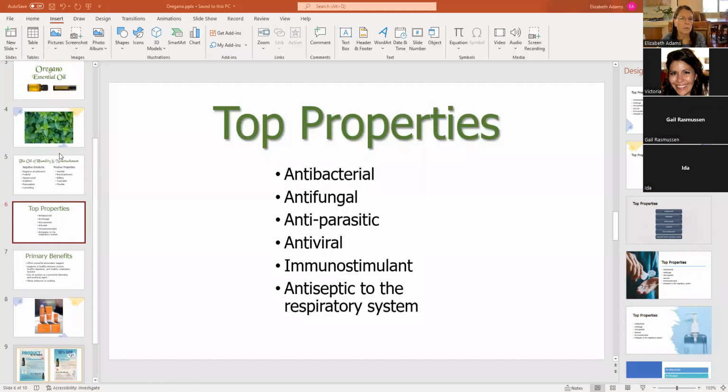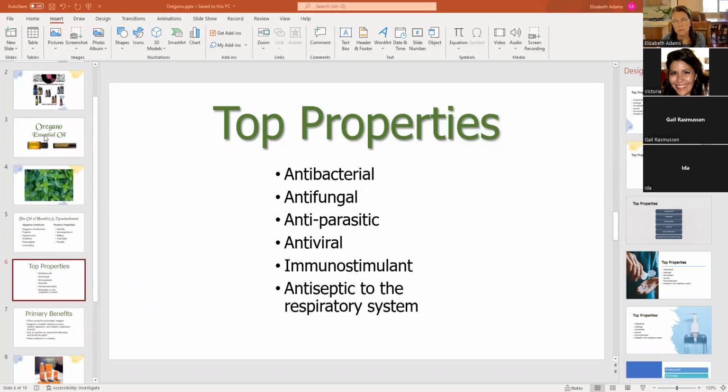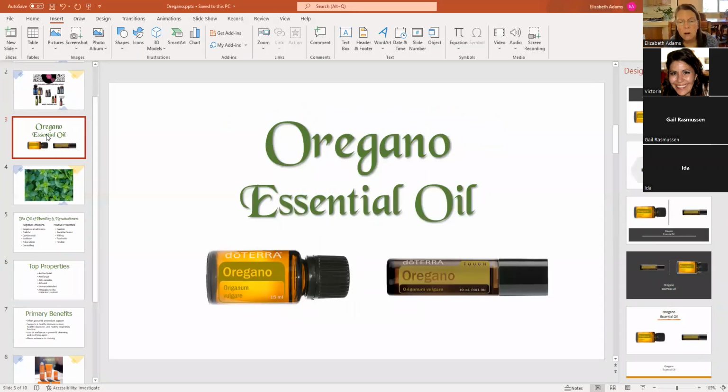So next, we are going to talk about oregano. Oregano comes in the 15 ml and the Oregano Touch, which both are extremely useful to have. I also did oregano just in March, probably as the product of the month, and I did a presentation on it in March. So hopefully you'll remember a lot of these, and I'm going to skip through some of it.